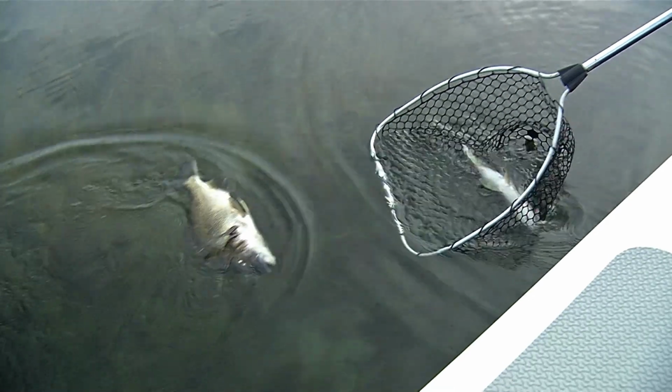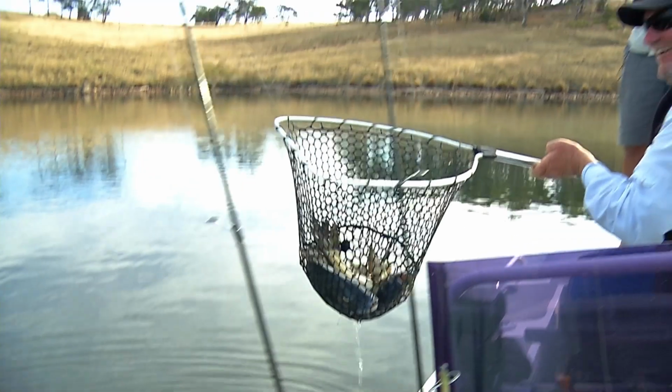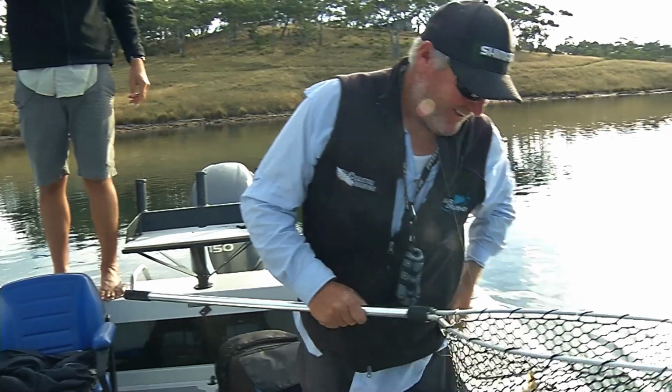Look at him, get him in the net. We want to get 2 in the net, the 2 big fish in the net. There you go, there's a bit of lairising. There is some lairising. Good stuff. I know you didn't get one then. There's a lot of fish about.